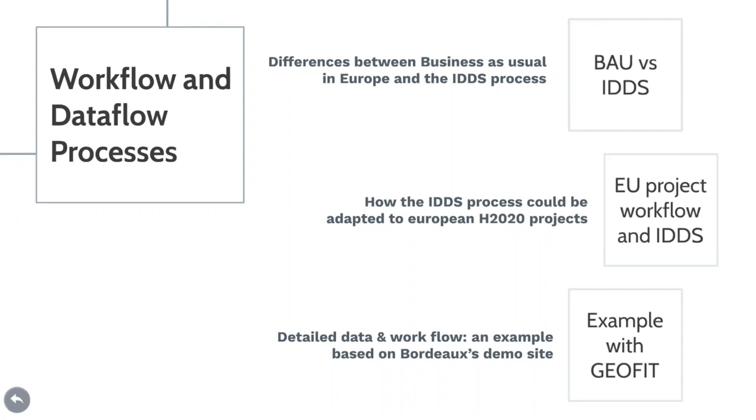And to do that, I will explain it in 3 steps. The first is comparing the business as usual versus IDDS methodology. The second step would be to describe how IDDS methodology can fit European H2020 projects, because as Stephanie said, it's a really specific type of project. And then I will show you a detailed example of the workflow and data flow for the GEOFIT project based on the Bordeaux demo site.